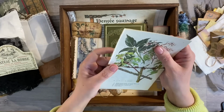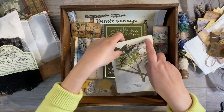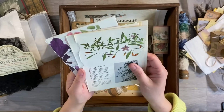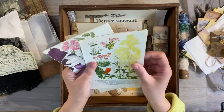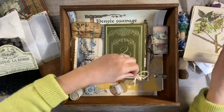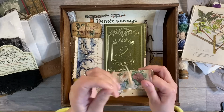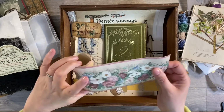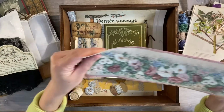Some botanical papers. Look, beautiful twine as well. This can all be reused. So yep, some botanical papers, all in French as well. Absolutely lovely. These are gorgeous. The colours are really nice and vibrant as well. And then we have some wrapping paper, sort of like a wallpaper border by the looks of it. Vintage wallpaper border. Love that.